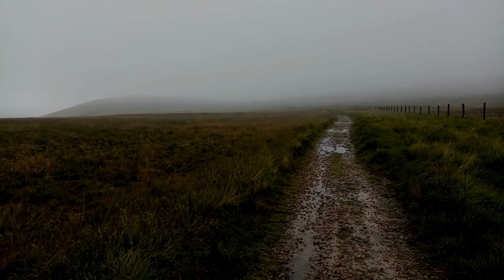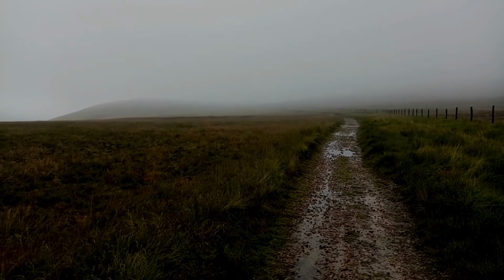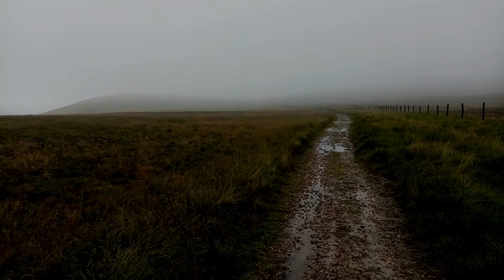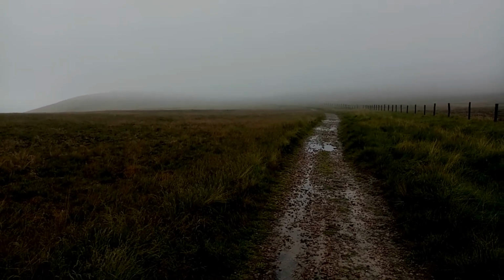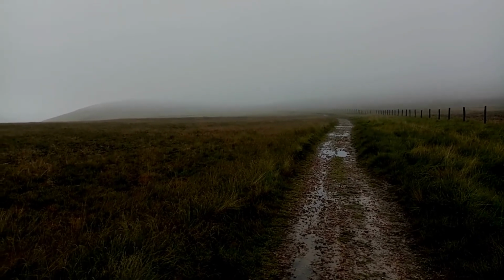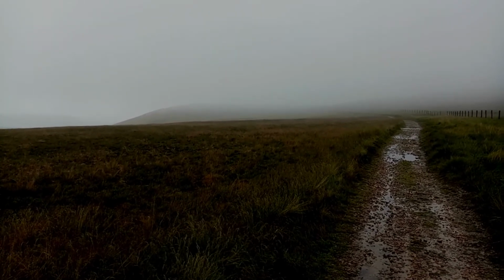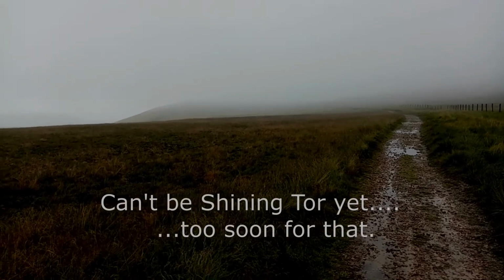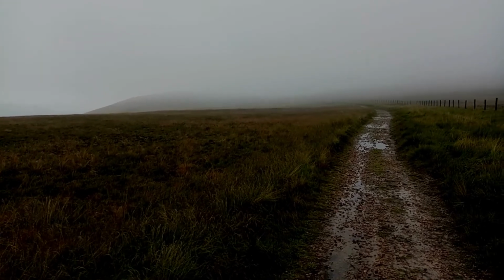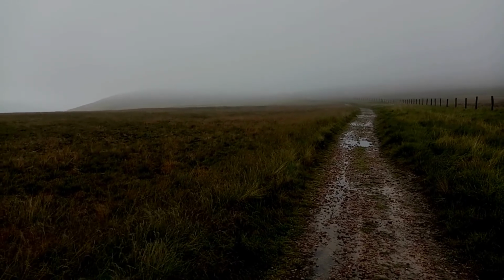Sorry if there's wind noise again. I've not got the proper mic attached because it's drizzly up here. The walk across Danebower Hollow is nice and easy. Decent path, although you can see the moors to either side are very, very sodden. And just in the low cloud there, I think that's over towards Shining Tor. So the path will drop us out just near the Cat Fiddle, I think, shortly.